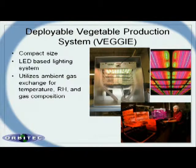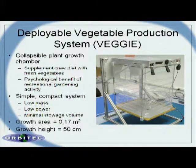And this is a more passive system that utilizes more current technology, solid-state lighting. Next slide, please. It does utilize ambient gas for control of temperature and gas composition, but what it does offer is a larger growth volume at a much reduced and simplified mass and interface.